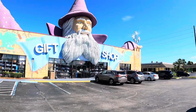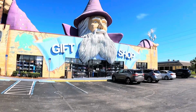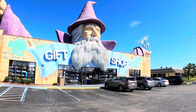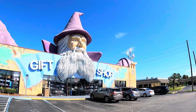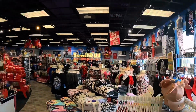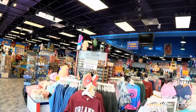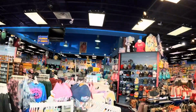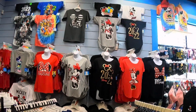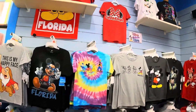I came all this way to find this wizard. I'm so happy. I'm gonna go in here and we're gonna see what kind of gifts this wizard has underneath his gorgeous, majestic beard. Okay, so we made it inside this giant, majestic wizard to show you all of the treasures that he holds underneath his beard. And now we've driven down to West Irlo Bronson, which is very, very close to Walt Disney World.